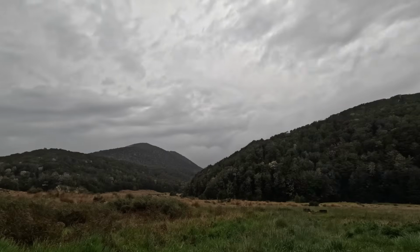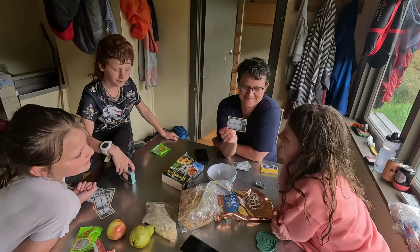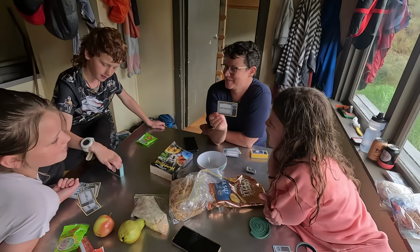And while we were waiting for that rain to clear, what else do you do in the hut? Play a bit of cards. Well, the rain's stopped now and it's definitely warmed up a bit. The firewood pickings are very, very slim out in the bush here. It's been very well picked.